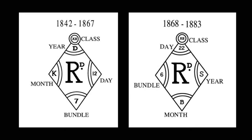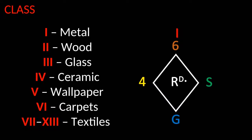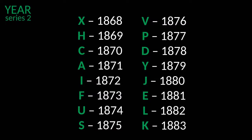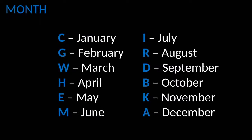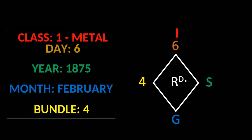So there are 2 sets, as we talked about last week, of kite marks. And based on where the year and month is, which are the letters, it is the easiest way to determine what it is going to be. And that is what we're going to jump in and do. It is part of the series too. So together, we're going to take a quick look at each of these. The class is a 1, and that is metal, which makes complete sense. The day is a 6. Our year is an S, which takes us to 1875. And finally, our month is a G, and our G is February. And if we put that all together, what do we get? We get a metal item that was registered on the 6th day of February in 1875. And the bundle is part of bundle 4.